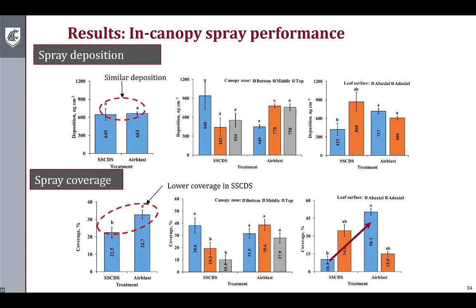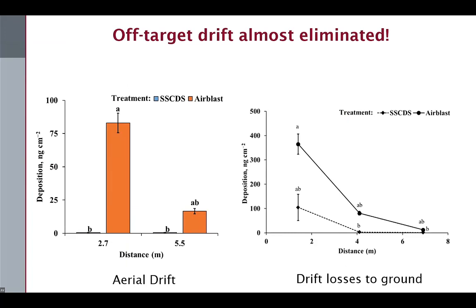The one problem with the fixed spray system now, which I think can be addressed, is while total deposition is the same, coverage isn't the same, and they're a little bit challenged getting as much as they want on the underside of the leaf. They do very well on the upper side of the leaf. Drift is almost eliminated with this because, again, you don't have a 200-mile-an-hour air blast shoving that spray up through the trees 40 feet above the tops of the trees and then over to whatever's next to the trees.